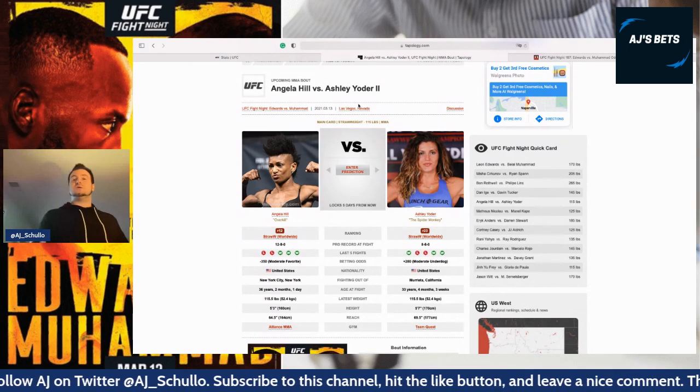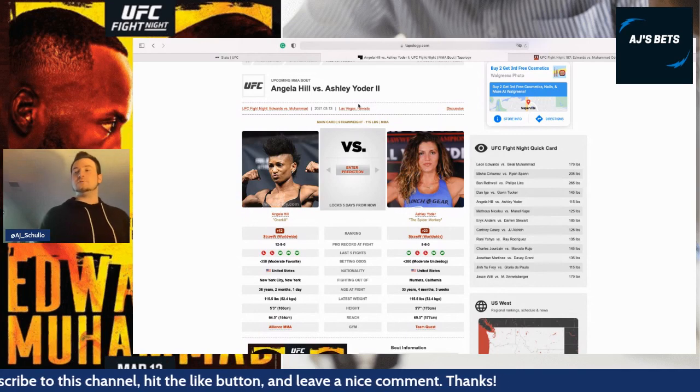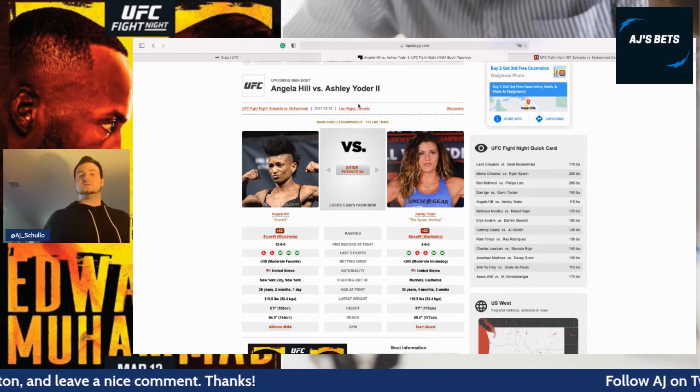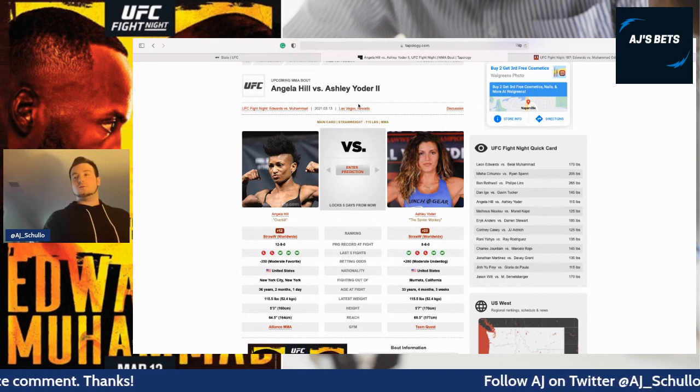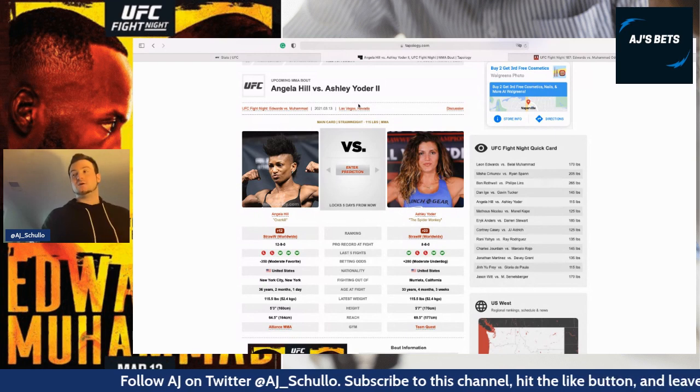I bet her against Miranda Granger, but I just think this is a matchup where she's going to really struggle if she can't get it to the ground. And I do think that generally Hill has good enough takedown defense to keep the fight standing, where she's got the much better striking. In addition to the technical advantages, she's got much better volume, I think, and she should be able to win the fight comfortably there.